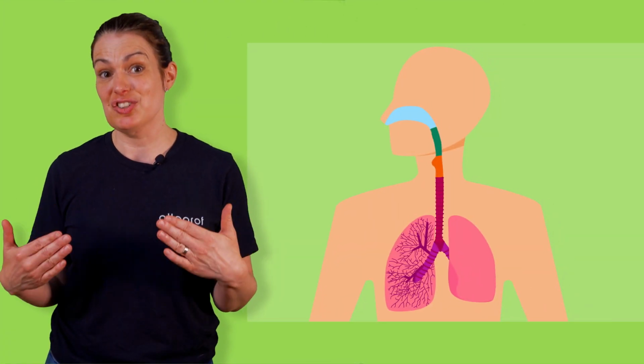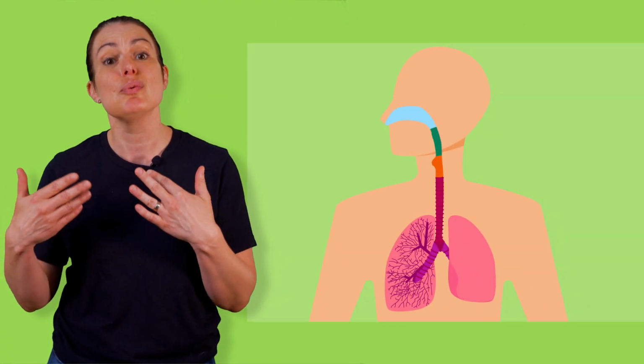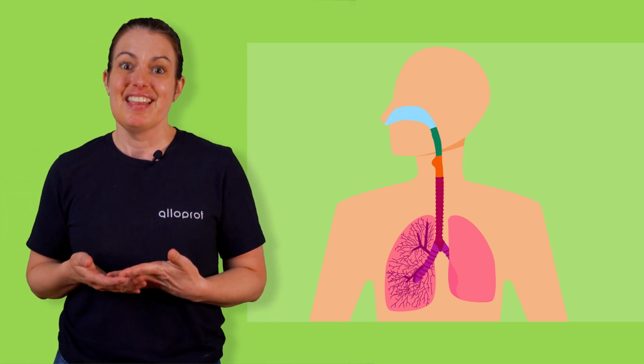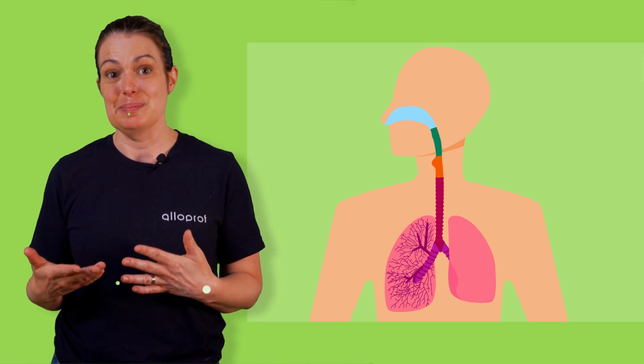To supply the body with oxygen and to remove carbon dioxide, ambient air circulates through the body, starting at the nose and ending in the alveoli. Let's take a closer look at how air moves through the respiratory system.